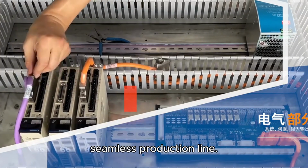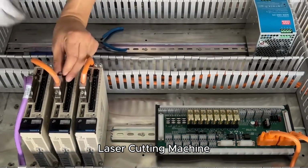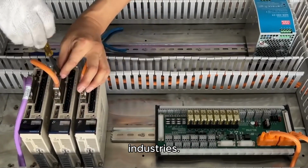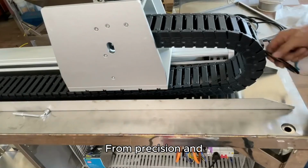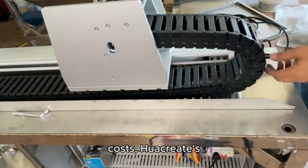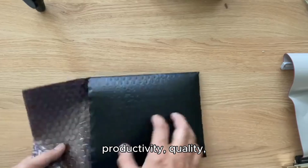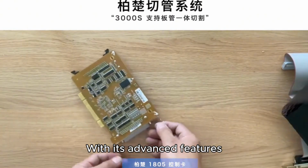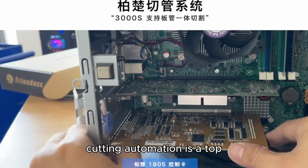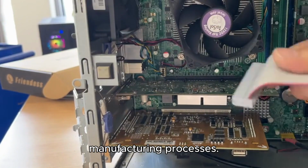Sheet metal laser cutting automation from Huacreate laser cutting machine manufacturer offers a wide range of benefits for businesses in various industries. From precision and accuracy to high-speed cutting and reduced labor costs, Huacreate's automation technology can help businesses improve productivity, quality, and competitiveness. With its advanced features and user-friendly design, Huacreate's sheet metal laser cutting automation is a top choice for companies looking to streamline their manufacturing processes.